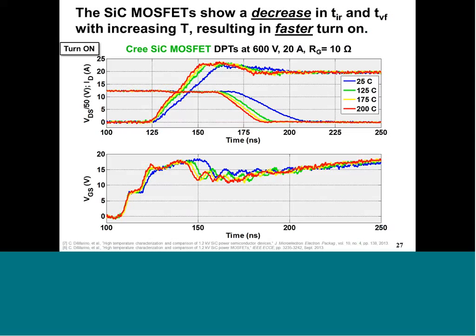This figure shows the turn-on double pulse test waveforms for the Cree silicon carbide MOSFET at temperatures from 25 degrees C, shown as the blue waveforms, to 200 degrees C, shown as the red waveforms. The bottom subplot shows the gate source waveforms, which have been aligned so that the impact of the drain current rise and drain source voltage fall can be observed as the temperature is increased. It is clear that there is a decrease in the drain current rise and voltage fall times as the temperature is increased, resulting in a faster turn-on process.